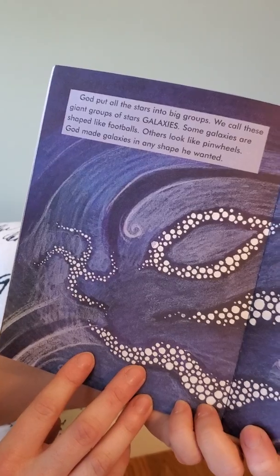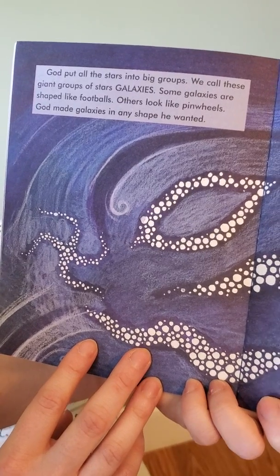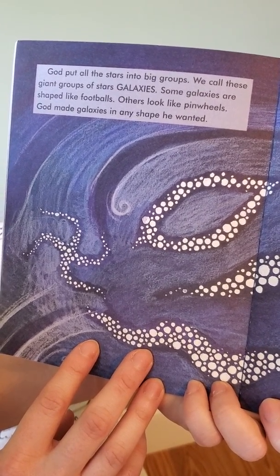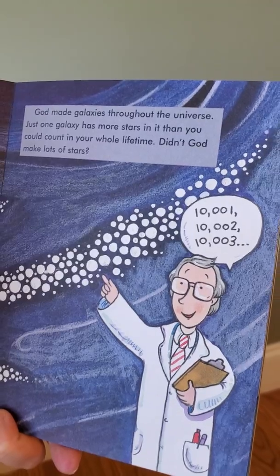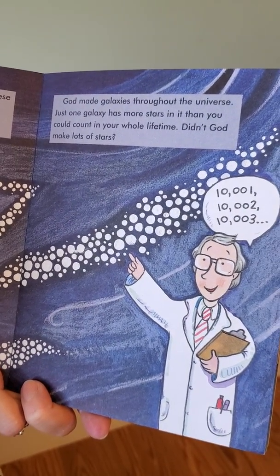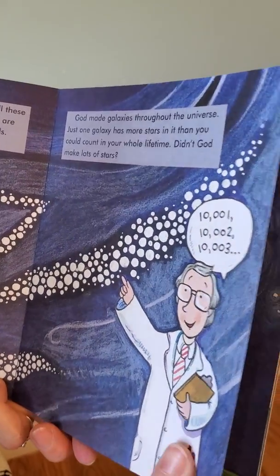God put all the stars into big groups. We call these giant groups of stars galaxies. Some galaxies are shaped like footballs. Others look like pinwheels. God made galaxies in any shape He wanted. God made galaxies throughout the universe. Just one galaxy has more stars in it than you could count in your whole lifetime. Didn't God make lots of stars?